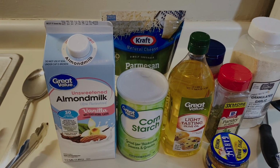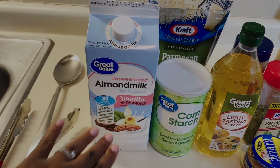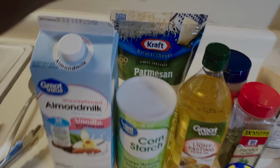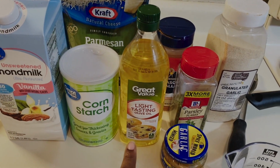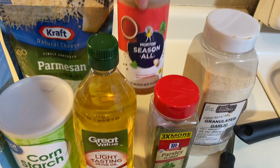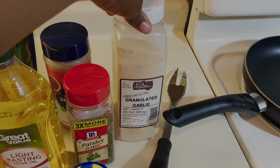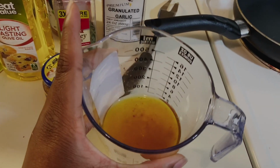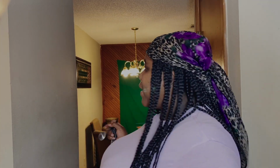So these are the ingredients that are needed for our sauce. We have some unsweetened vanilla almond milk. We have cornstarch. We have some shredded Parmesan. We have olive oil. We have minced garlic. We have some seasoning. We have parsley flakes, granulated garlic. And lastly, we have the broth that we just poured off of the chicken. All right, so we're heating up our pot.